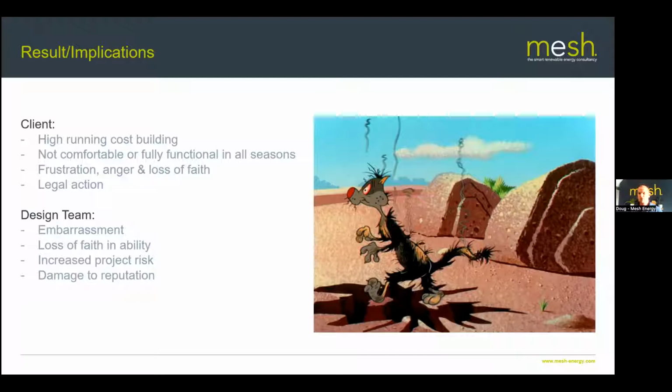We're trying to be professionals here, so to drop a clanger in an area we should know better about is at least embarrassing. We sometimes lose faith in our own ability. Not everybody's built the same way, and some people who are just dipping a toe in it can really get stung and lose faith in their own ability.